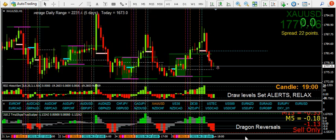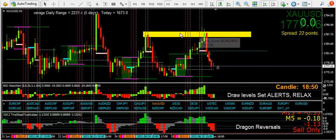Right, H1. First thing to notice, vol bomb. Second thing to talk about, we spent all day testing that, coming up to this level of sellers here. So I was watching that and thinking, well, it's got to get above there. If not, it's just likely to crash.